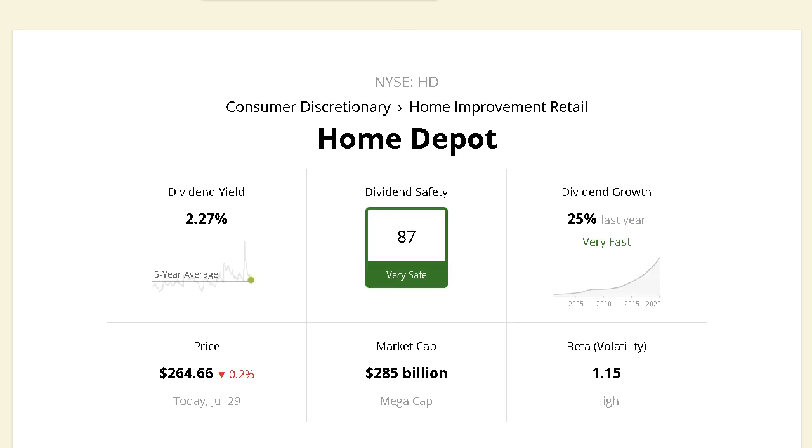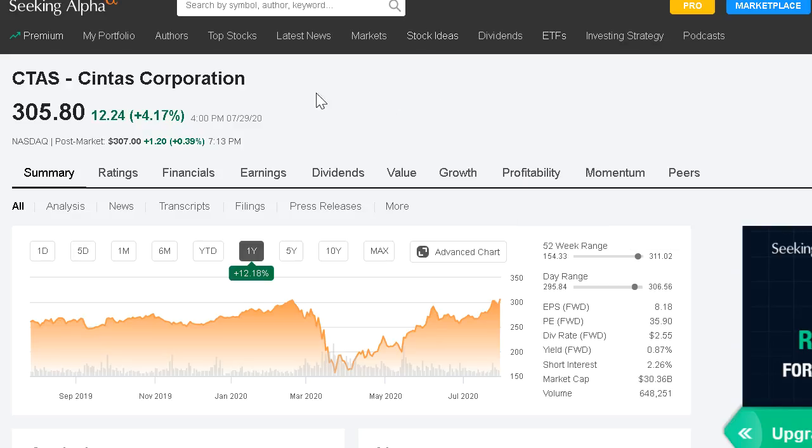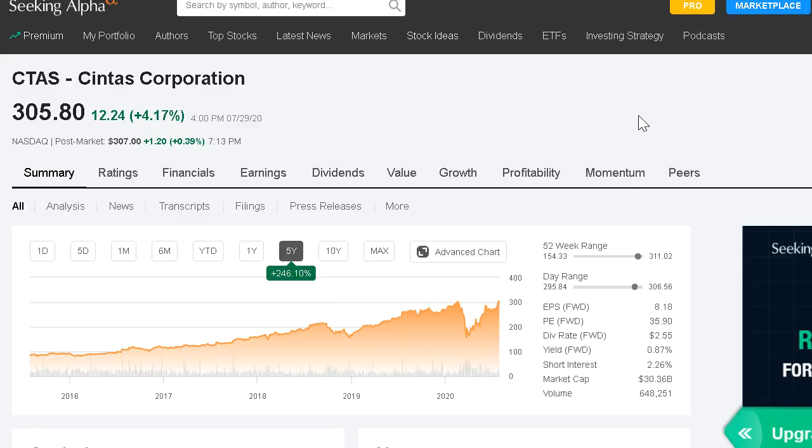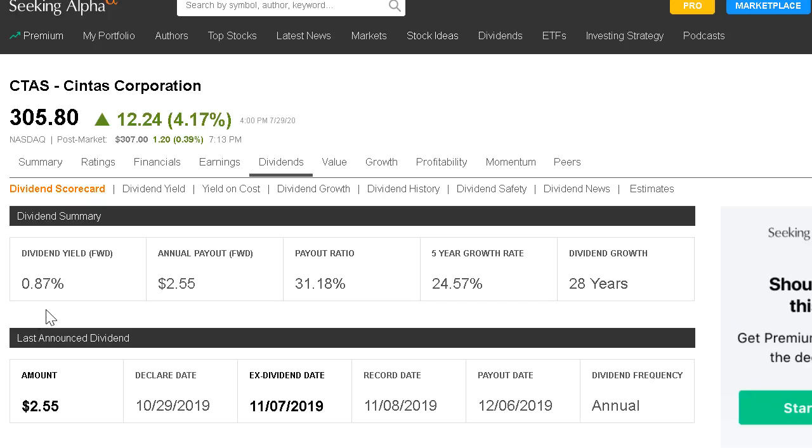Stock number 3 on this list is Cintas, ticker symbol CTAS, currently at $305 a share. On the 1 year chart, you can see they're up 12%. Jump over to the 5-year chart, they're up close to 250%. So beautiful share price appreciation over the past 5 years. And along with that share price, you can get a nice 0.87% dividend.